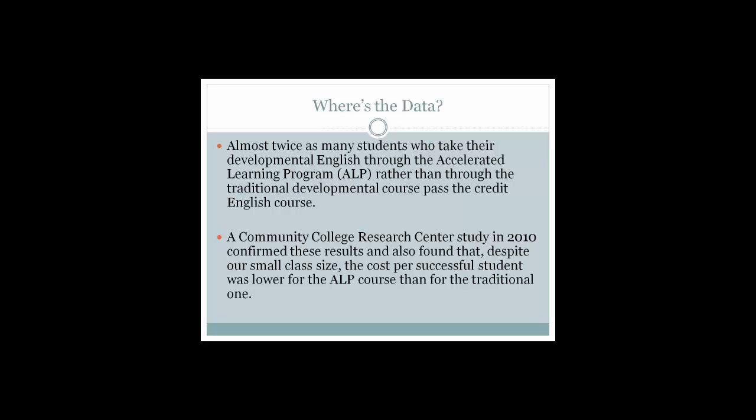And also, this is really important, and I can send you more specific data on this as well, but the bottom line is important. I know colleges are not in it for profit, but you've got to meet your bottom line. We have found, and the Community College Research Center backs this up, that even though the ALP course is small, the cost per successful student is actually lower. So ALP actually saves your college money. And again, I would be glad to send you the data on that if you need it.